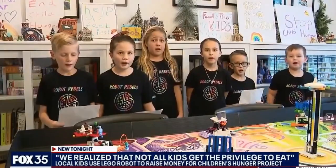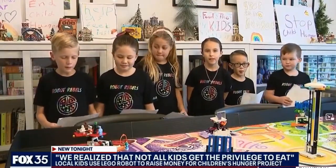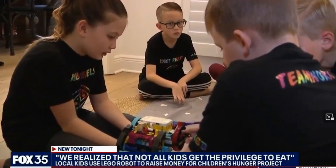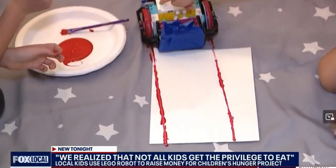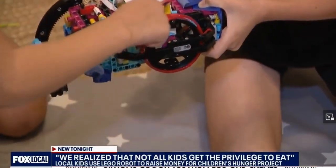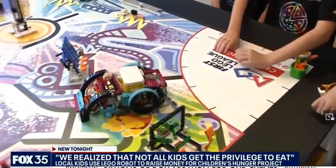We're the Robot Rebels. The Robot Rebels are part of the First Lego League. That's a STEM program for kids to embrace their inner builder. I am part of the Robot Rebels because I would like to be an engineer when I grow up. It teaches kids to create and code a robot to do many different tasks.